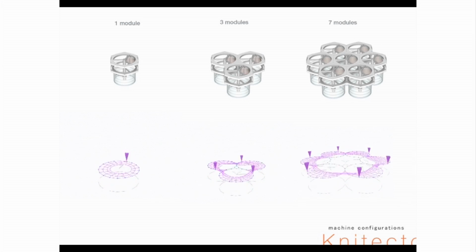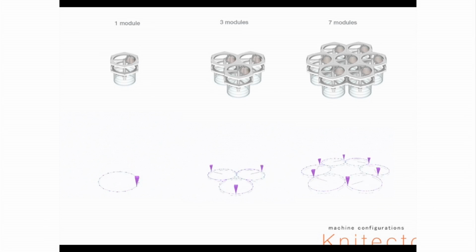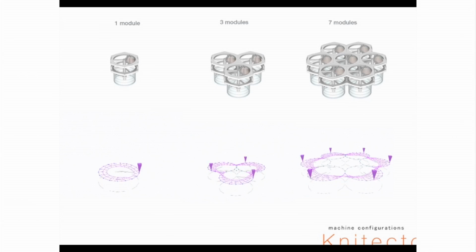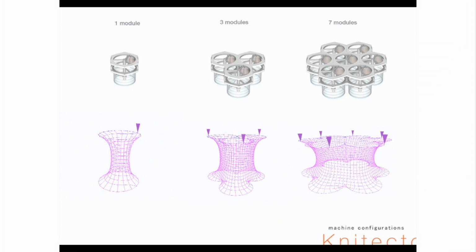This is how we were looking at connecting different machines. In the first one, you see what the machine does when it's knitting 1. Then you have 3 of them together, so the perimeter is bigger. And when you have all 6 of them put together, this is just one instance, but the bridges could be activated in many different ways.